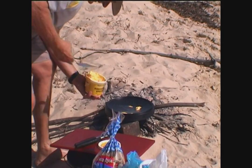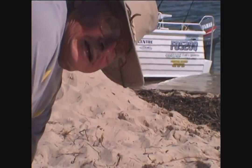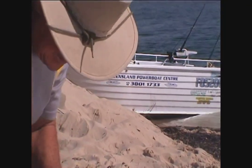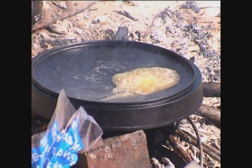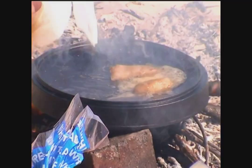Oh, looking good to me. That is looking good to me. Now put the lid on, because the worst thing you can do on a beach like this is get sand in your good old spread. Right, now, just drop our fish on there like that. Oh, yeah.